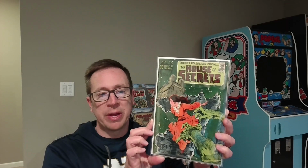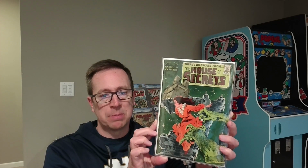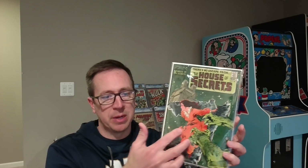House of Secrets number 90. You probably saw this in the video as well. I didn't call it out, but another great cover. This is with the haunted house in space. Everything's in space here, and there's some creature reaching out to grab this poor lady who's on the stairway to outer space. And again, I don't remember if it's Neal Adams or not. A lot of these are for sure.